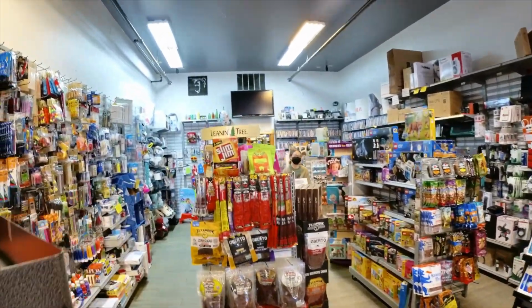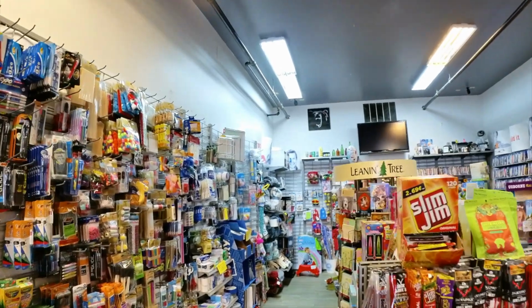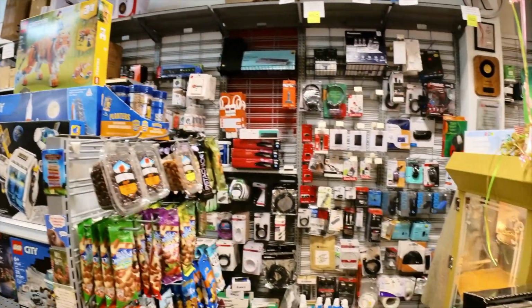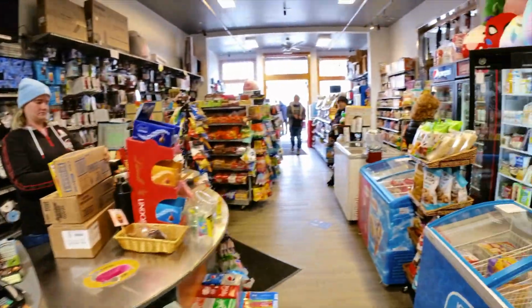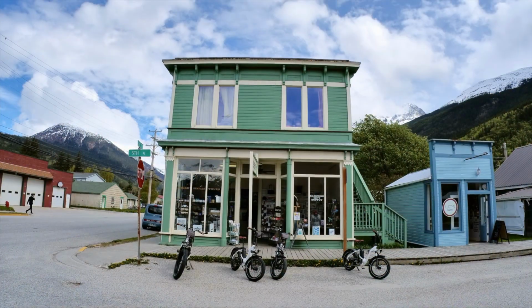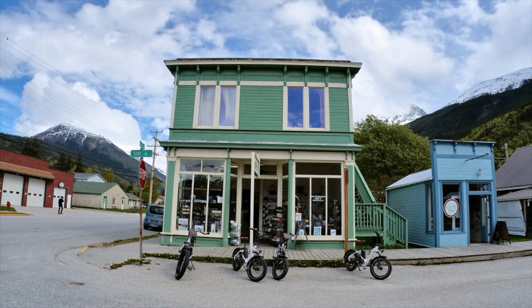Grizzlies, okay, there we go. So we're in Grizzlies, a.k.a. Once Upon a Time Radio Shack here in Skagway. You can rent videos, you can get electronic equipment, a little bit of everything in here, including some munchies, some ice cream. And I have run across something that I think is going to be a lot of fun.